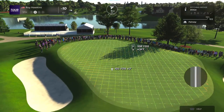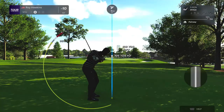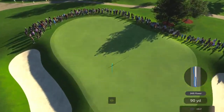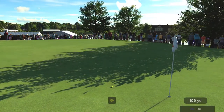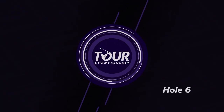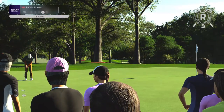Choosing the 9-iron here. They've decided to club up. Well, that's well judged. Hole high, right inside the range. Good opportunity coming up to move into the top 10 on the leaderboard.